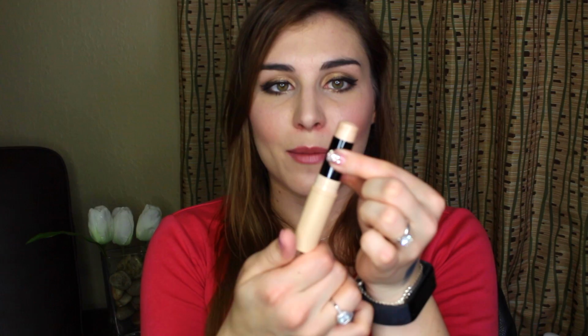It laid really nicely and evenly. Look at that. I feel like that looks great in the viewfinder. I'm really impressed with the way this looks. And you can see here, it's one of those automatic ones, you just roll it up, roll it down. It's a nice size too.